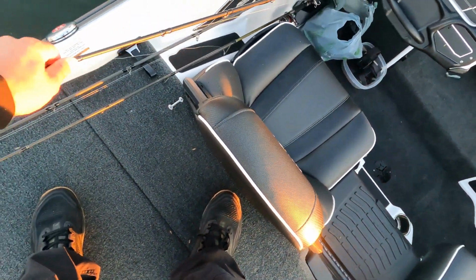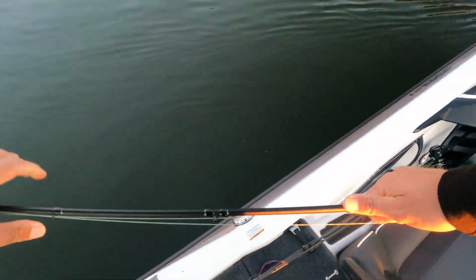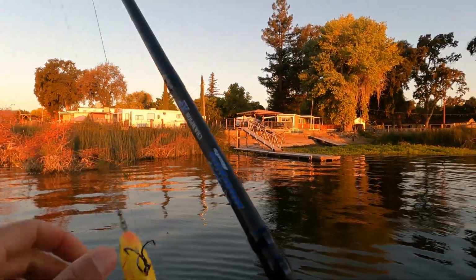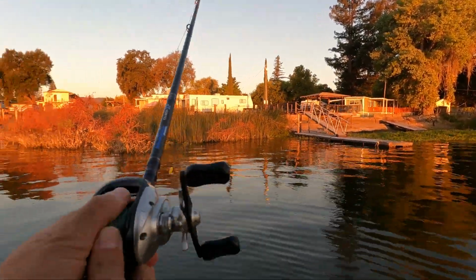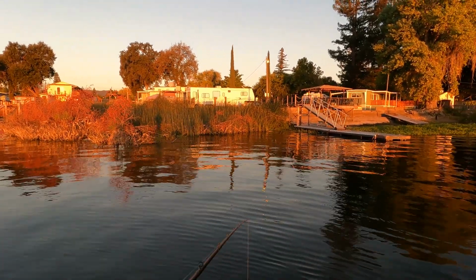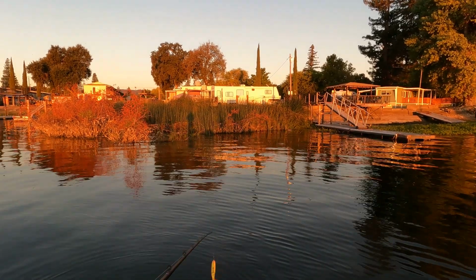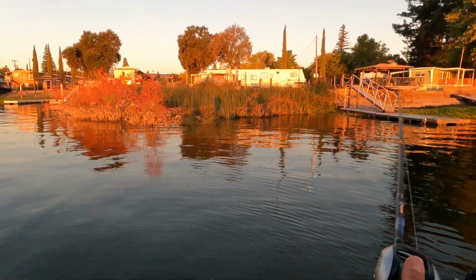I'll try a little Whopper Plopper or something like that. That's the top one. They will come up on top water. It's rare, but it's a big one. Usually they're doing it. Keep kind of swimming that way. I'll tell you if you're doing it wrong. You're doing great.